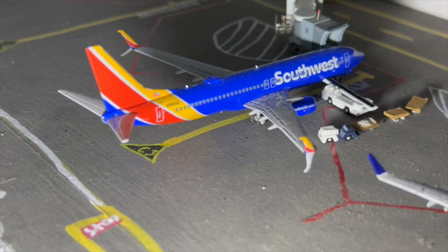Here we have the Southwest Boeing 737-800 in their new livery, which looks like an absolutely beautiful and stunning livery. This plane is currently getting its final bags loaded on for its flight out to Nashville, and it came in earlier from Albuquerque, New Mexico.